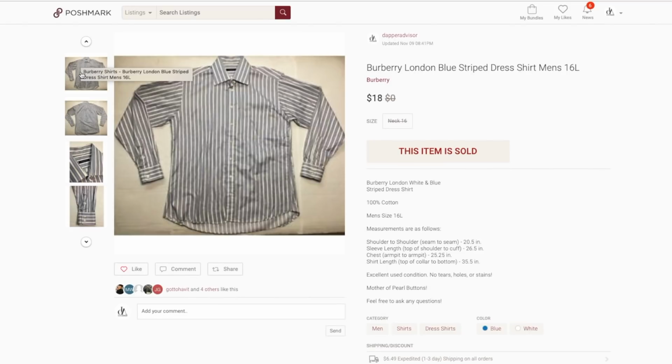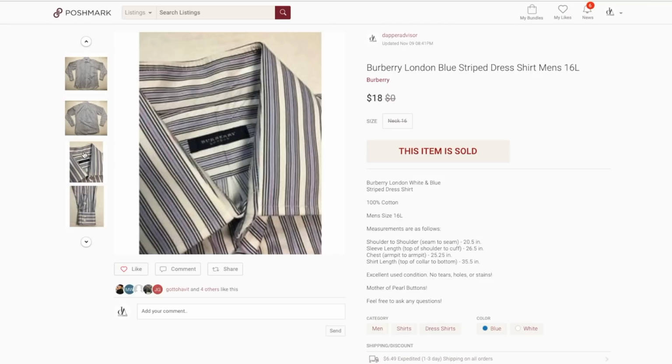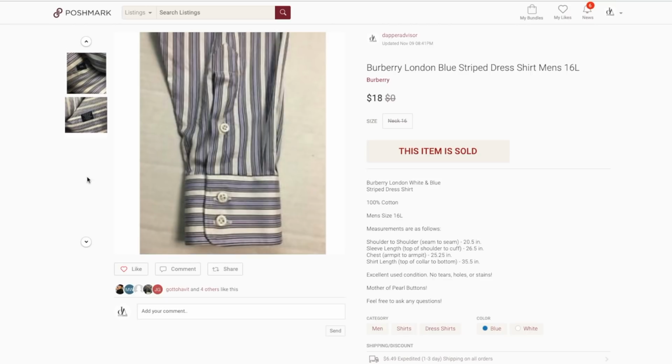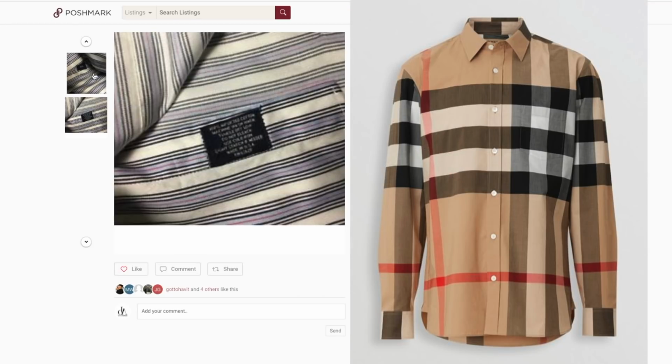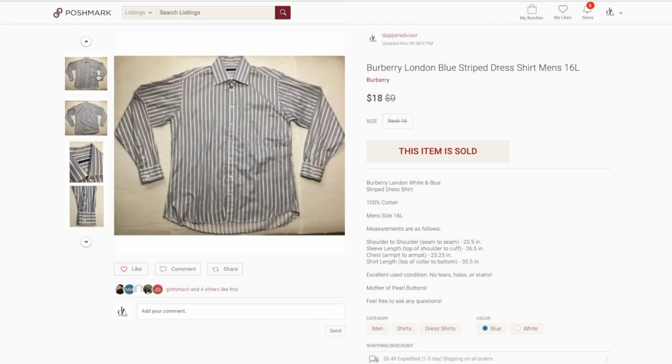Next up is a Burberry London shirt, and I definitely made a mistake when I picked up this shirt. I just picked it up for the brand thinking Burberry would sell, but unless it's the Nova check, that very classic Burberry plaid print, don't pick it up because Burberry shirts do not sell well.